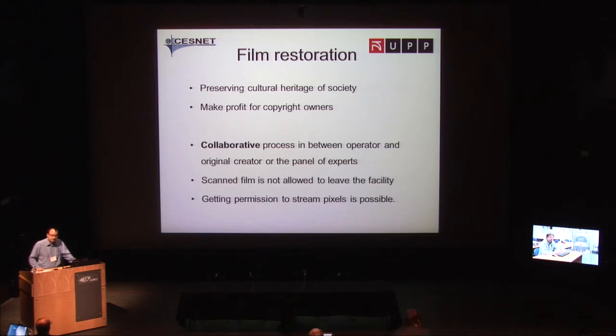It does two main things. The first, driven mostly by culture, communities, and governments, is preserving the cultural heritage of a society or nation. The other is driven by business, and frankly speaking, it is about making more money from the assets you already have on your film.